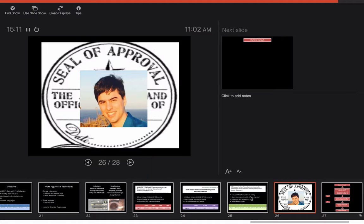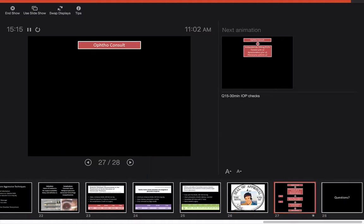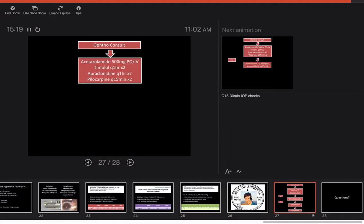And he did go over with me their algorithm for their treatment of acute glaucoma. First thing, obviously, is we're going to call ophthalmology. Second thing you're going to do is probably give everything up front. You're going to give them Diamox, PO or IV, depending on whether or not they can tolerate PO.